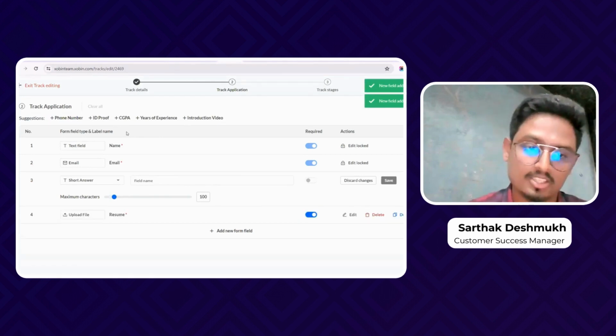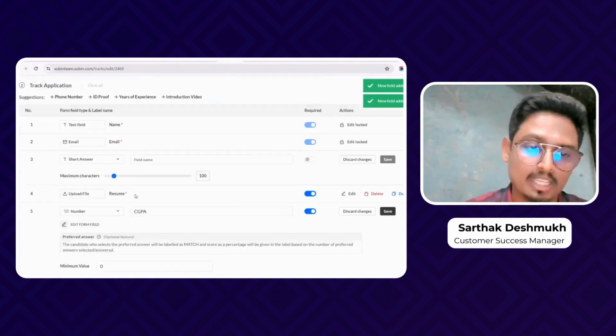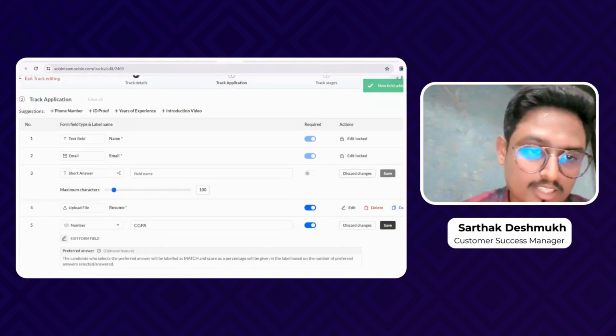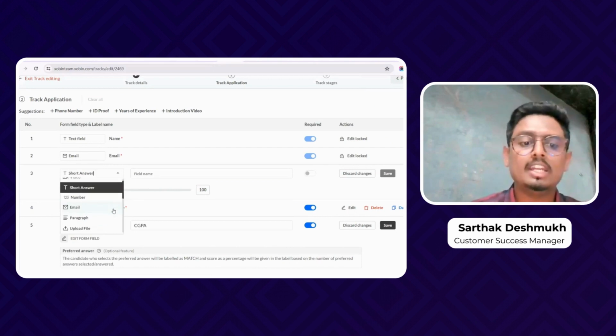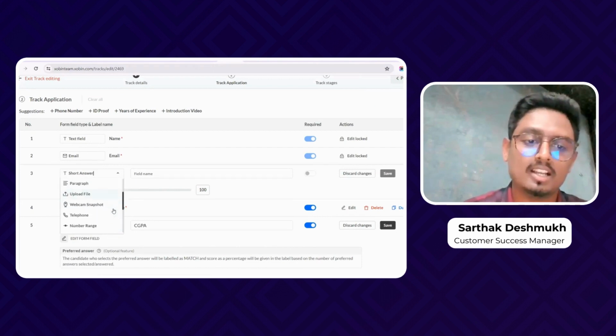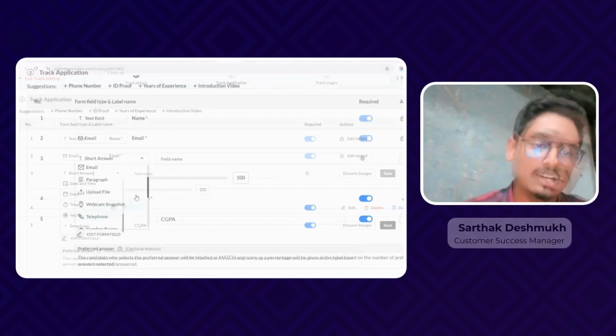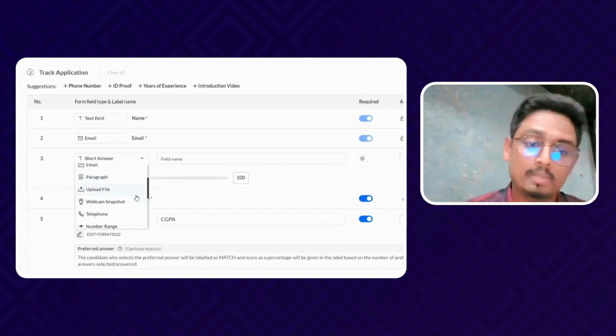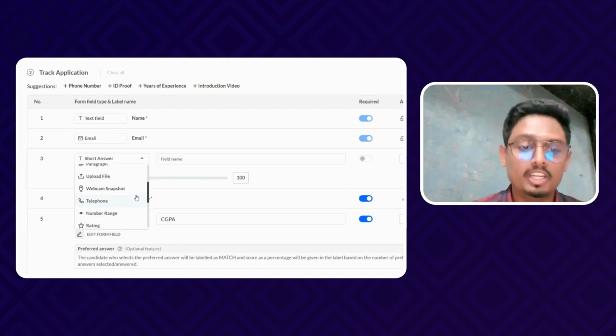We have that customization. So if you go to the answer type, you will find a lot of options. So click on short answer or answer type any. You can see create a question where the expected answer could be a short answer, a rating, a date format, a file, a webcam snapshot, or even a video.